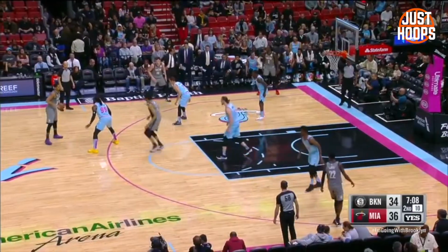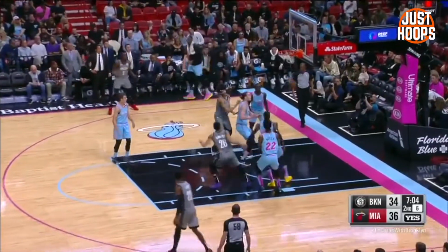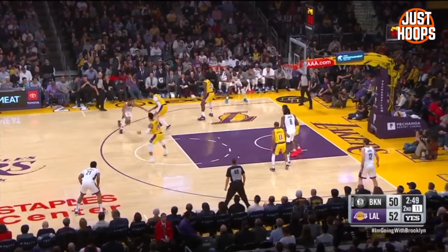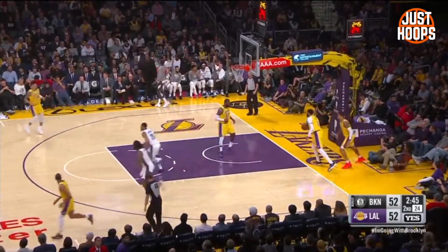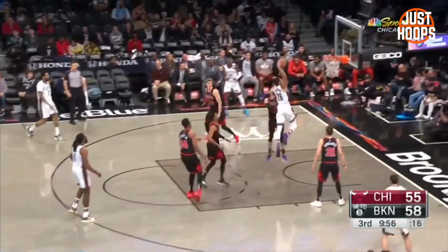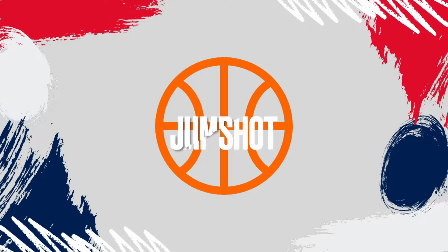His floater game is really good though. He does a good job at playing at his pace, jumping up and down on balance, fully extending his arm, and getting the ball up and over bigger defenders. I felt it was key to highlight his floater ability due to how high level it is, but overall, his ability to finish around the rim will be of great impact to the Wizards this coming season.